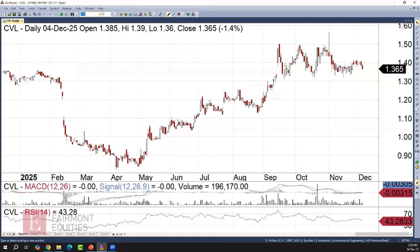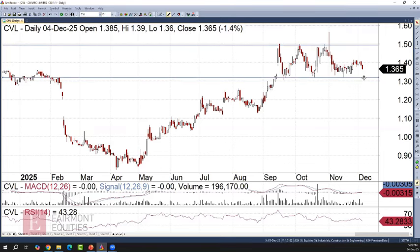CVL. All right, so I see a range here. Not ideal that it tried to break out and failed. Usually when you see a failed breakout on the upside, it tends to then break to the downside, and it's hanging around the lower end of this range instead of the upper end. So this looks at risk of breaking that. Not breaking it yet, but if I had to bet, I'd say it breaks under that.